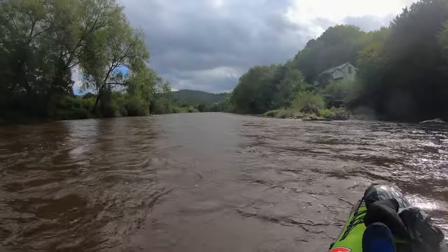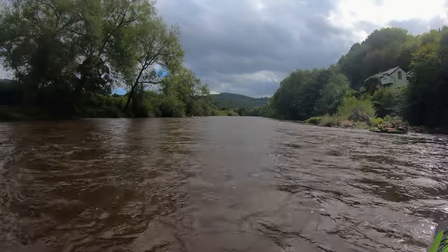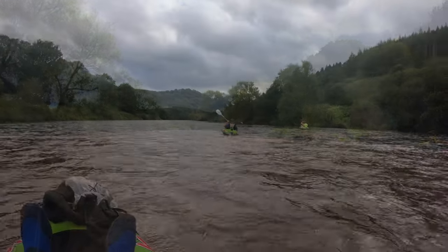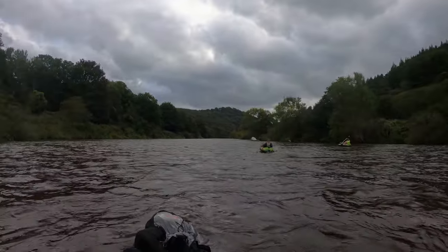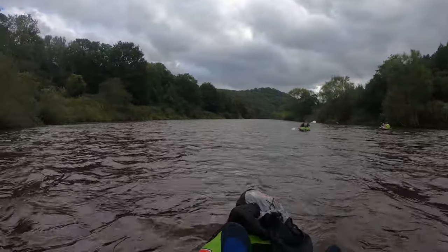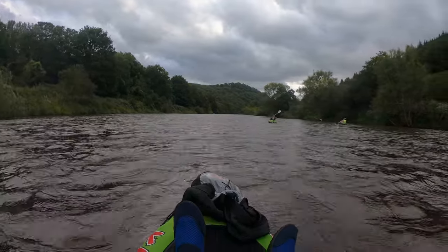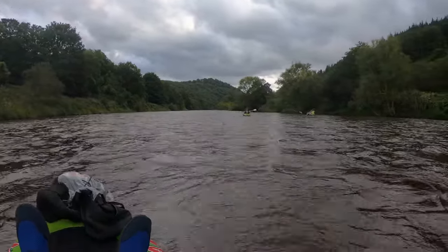Over on the right-hand side there, it looks like Lloyd has got a bit disorientated and has started to paddle back upstream. It looks like the guys are working off the assumption that the last one to Monmouth buys the beers when we get there, so they've gone steaming ahead of me downstream.